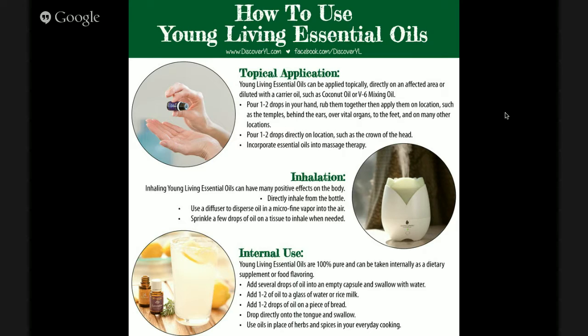You can even cook with them. I have some recipes on my blog, peppermint chocolate, or you can do peppermint brownies. There's oregano you can add to a pot of tomato sauce. Just be careful because a little bit goes a long way with oregano.